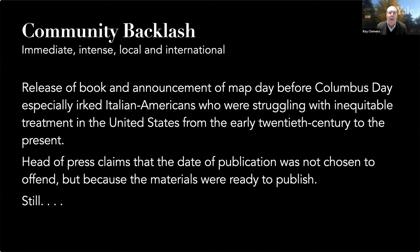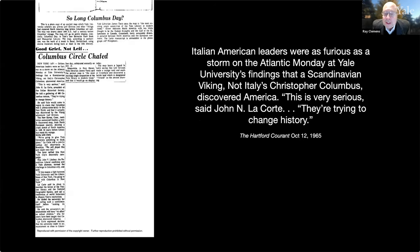But what was really interesting to me, and one of the things that gets lost as we get further away in time from the announcement of the map, is the immediate intense backlash to the release of the Vinland map and this book, particularly amongst the Italian-American community. Following the controversy, the head of the press claimed that the date of publication, which was the day before Columbus Day, was not chosen to offend, but because the materials were ready to publish. Nonetheless, the effect of that was the Italian-Americans were furious.